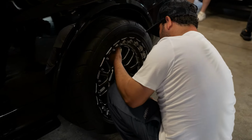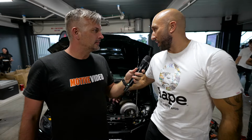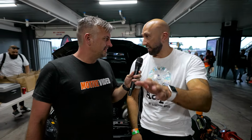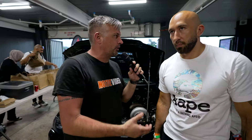Too boaty. Even out of the hole, it was just all over the place, mid-track all over the place, and even top end. It's just too much high roll. So back on the 18s again. 18s definitely a lot better. For Roll Racing anyway. Yeah. There's been a lot going on behind the scenes. What's changed? What's been new on the combo ready for tonight?